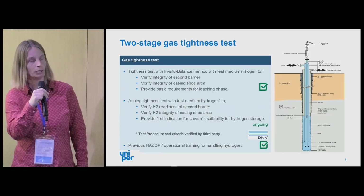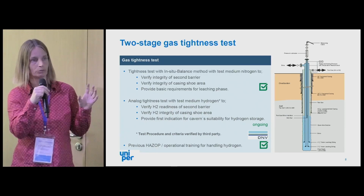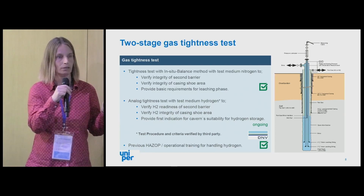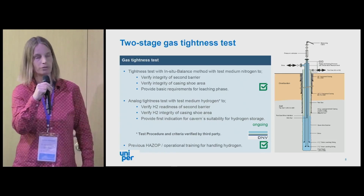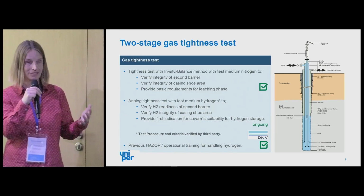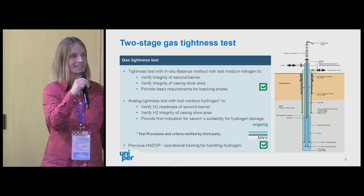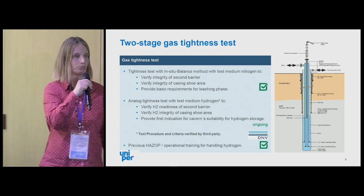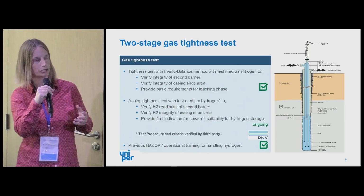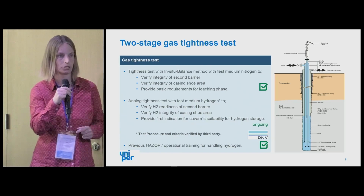This was already done, and now we are at the moment at this phase. We do the two-stage tightness test. We already did it with nitrogen. That was successful. We've proven that the last cemented casing is tight for nitrogen, and at the moment we are testing it for hydrogen. We have hydrogen in the well, only in that part, as you can see here, below the casing shoe of the last cemented casing, and it's pressured up to 208 bars, and it's been there since Monday. Now we have to see if the pressure is holding that standard. So it's ongoing, and all these pressure test procedures and criteria are also verified by the DNV. Upfront, before we did these pressure tests, we had a HAZOP meeting and an operational training for handling hydrogen, since this is dangerous, of course.